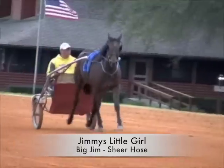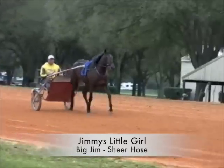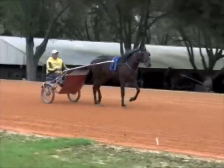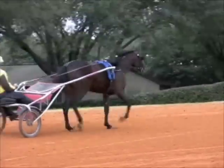I'm sure he will. Okay, we've got another Big Jim filly, Jimmy's Little Girl, $16,000 out of Lexington. Yeah, Al and Kendra Castleman bought her at Lexington, and then asked if I'd take her, and then asked if I wanted to buy a bit of her. So so far so good. Just going through the motions here right now.